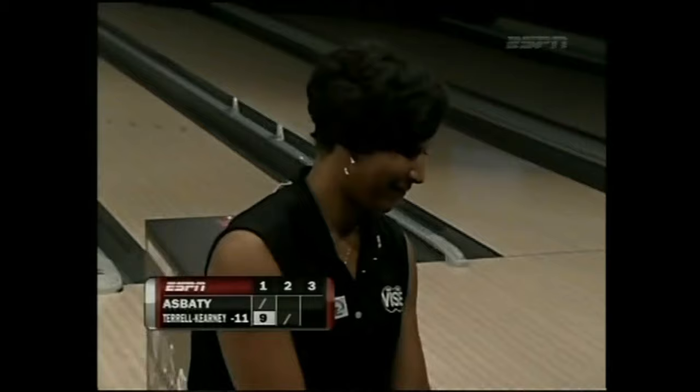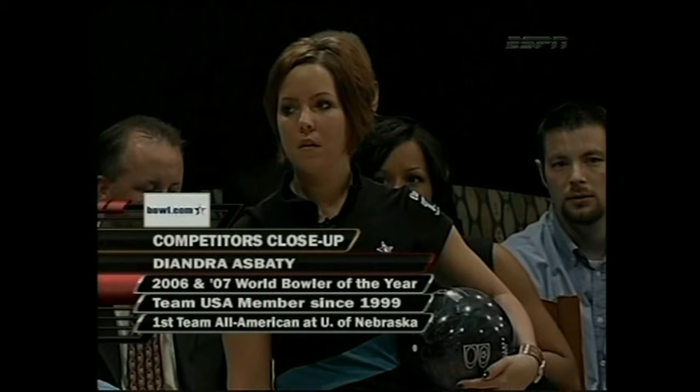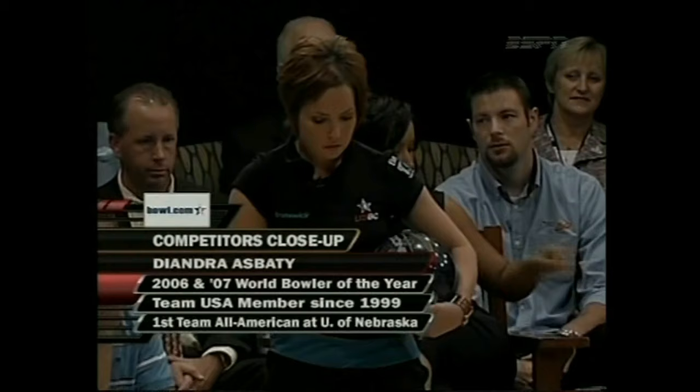She's bowling on the pair for the first time. Asbaty is shooting her second game, so it really is a very, very big advantage to have that top seed and be able to choose where you bowl your next game. Why would there be such a difference, Shannon, in two pairs of lanes when they're synthetic lanes installed at the same time? Why, for the people at home, would there be such a difference?